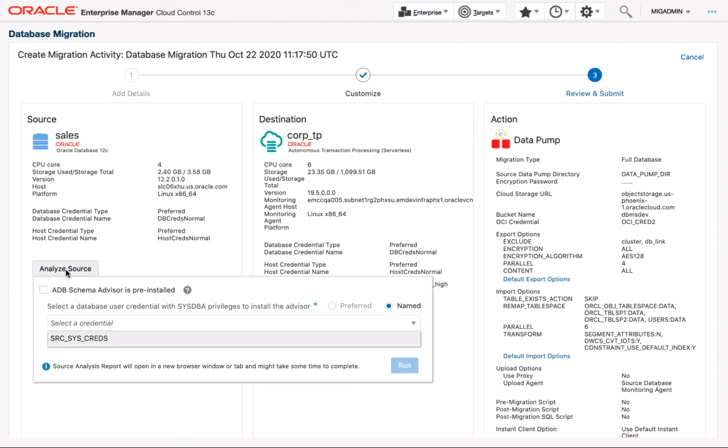Enterprise Manager pre-installs Schema Advisor. To run Schema Advisor across multiple schemas, Enterprise Manager also creates a user. Enter SYSDBA privileges to allow Enterprise Manager to create a new user and run Schema Advisor. Schema Advisor will be run in the background and a report will be generated.